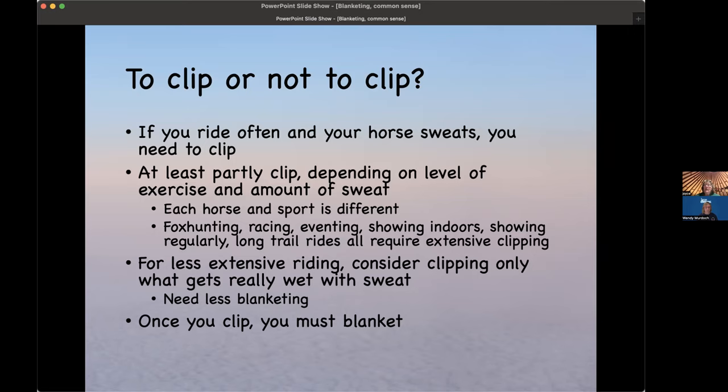They have a blanket on most of their neck, usually the upper part of the neck. The sweating is usually on the bottom part. And so you clip out the bottom part of the neck, the shoulders, wherever they sweat there, the flank, maybe a little bit of the belly. And you can get away with a whole lot less blanketing, because you've left most of the fur and you just clip out what's important.